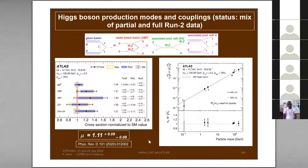So in summary, maybe for the Higgs boson production modes and couplings, here are the different production modes: gluon fusion, vector boson fusion, associated production, and associated production with t t-bar. These are the measurements and overall the signal strengths, let's say within 10% agrees with what you expect for the standard model Higgs. One can also plot the couplings to the different particles using these kind of reduced coupling strength modifiers. You can find in the literature, for example, here, this is described.